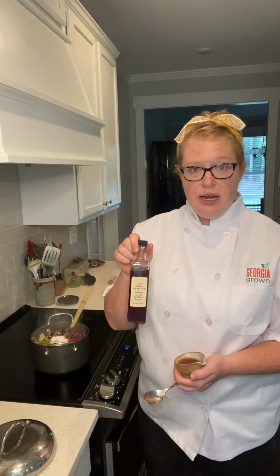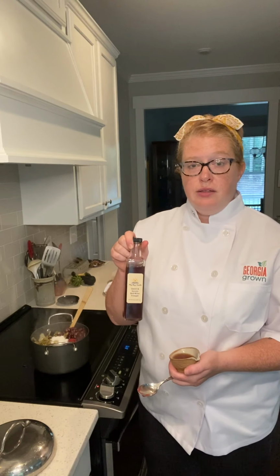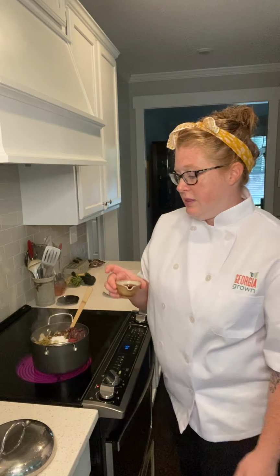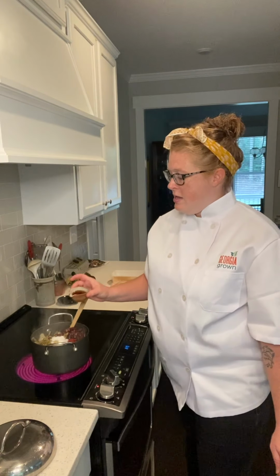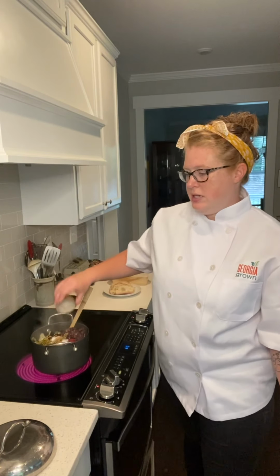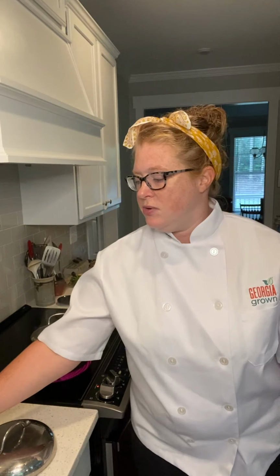This is a Georgia product. You can find it on their website, but they also sell it at several of the Atlanta-based farmers markets. So it's a really lovely infused vinegar. It's got date and other savory and sweet things in it. So it's a nice addition to this, very Mediterranean.